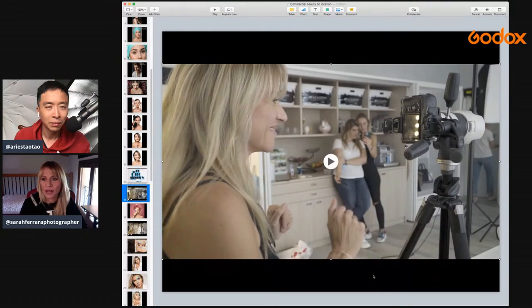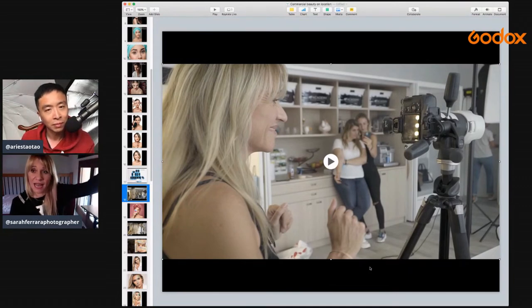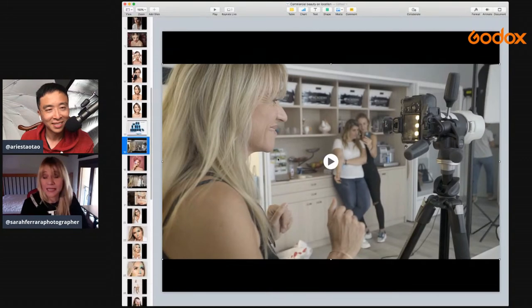I just want to correct something there. I said that I was using my trigger to trigger a random light that the client had lying around. It wasn't my trigger, it was the lights that were triggering the other light. So I used that extra light that they had by firing my Godox using the Godox trigger. And then I was able to have another little bit of extra light from something that they had. So that was my setup.